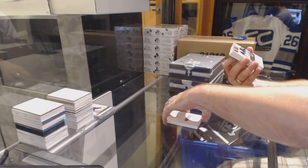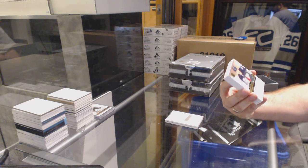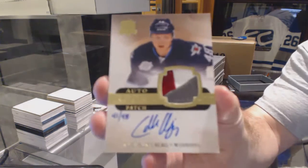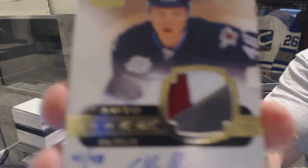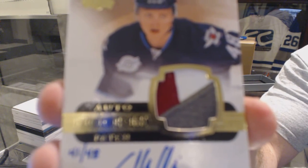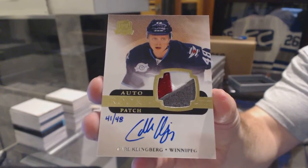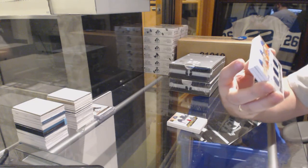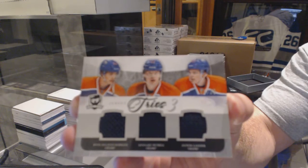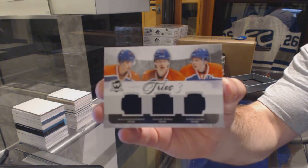Ooh, that's cool. We've got number 48, a three-color rookie patch auto gold for the Winnipeg Jets, Carl Klingberg. The lesser Klingberg. For the Oilers, we've got a triple jersey, number 25. Hopkins, Petrell, Lander.